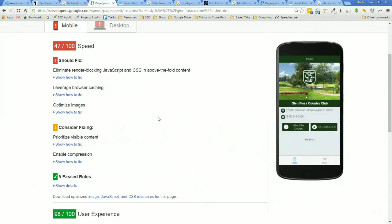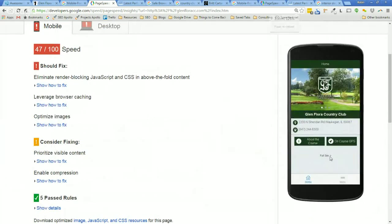The other thing I want to say there, Robin, see how it says full site? That means that this website's set up so, even though the site code itself may be responsive as you shrink the browser, when I see that full site, I know for a fact that they're using a separate mobile site for that, which means that people don't want to go to the full site to find what they're looking for. They just want all the stuff that's on the desktop site available on the mobile device. And right now, this is not delivering what people want.